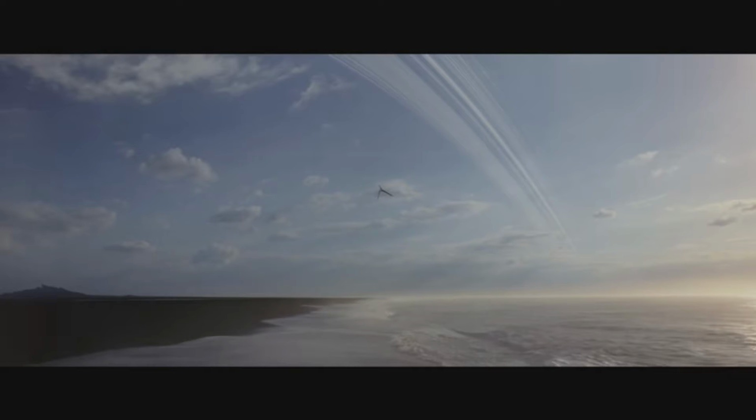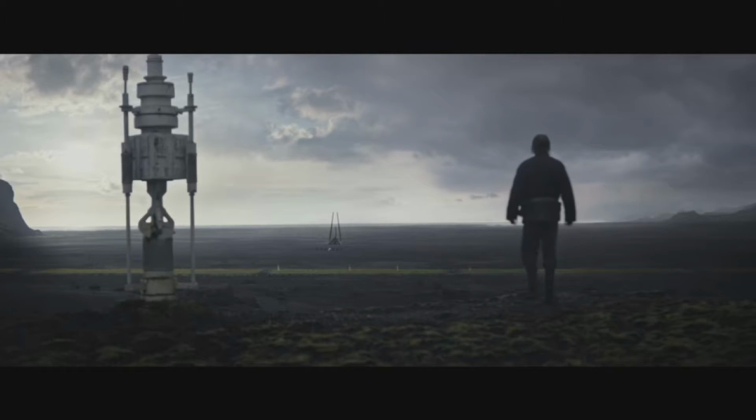It's a great way of opening a trailer with this beautiful shot of the beach, and I believe that is Orson Krennic's shuttle. So next up we see our first shot of Mads Mikkelsen's character Galen Erso, the father of Jyn Erso. He is the scientist. He is like the biggest part of this movie because he is the guy that is basically developing the Death Star. So all the way in the background you see director Orson Krennic's shuttle.